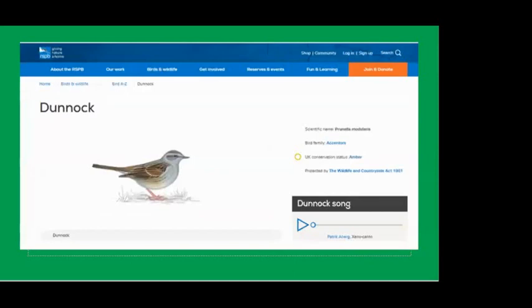But also for a quick option, I often get the RSPB website up on my phone if I want to listen to a song, and they already have chosen one of the classic songs of that bird, and they have quite a bit of information about the birds that you might be looking at on there. And I mentioned it earlier, but they do have a good bird identifier. It's like a little key that takes you through what habitat it was, or how big it was. So yeah, it might help you narrow down what type of bird you were looking at.